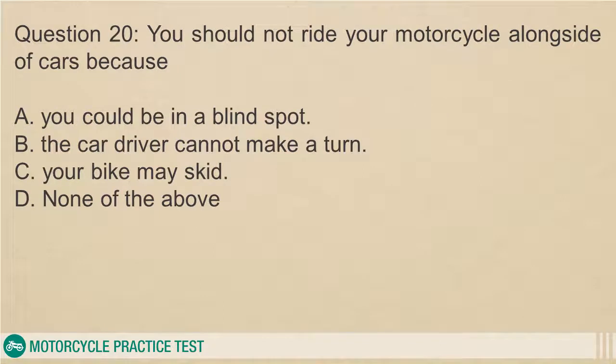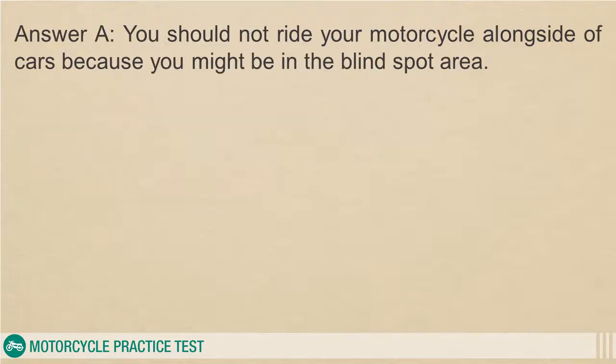Answer C. There are three lane positions available to a motorcycle in a single lane of traffic. Answer D. A motorcycle mini lane is approximately one-third the width of a regular traffic lane. Answer A. You should not ride your motorcycle alongside of cars because you might be in the blind spot area.